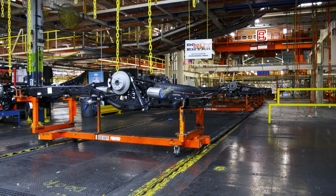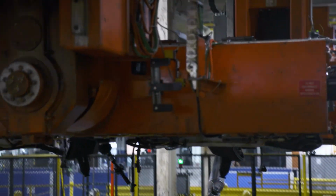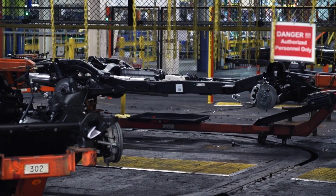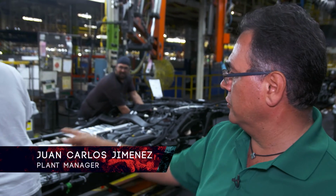Before the entire chassis heads to a very special station called the rollover cell, where it's a quick flip in preparation for a big engine. After we complete what we call the rollover, we put some brake lines and some other brackets in preparation to receive the engine and the transmission.